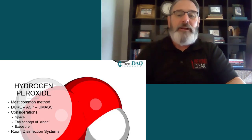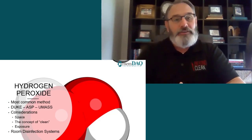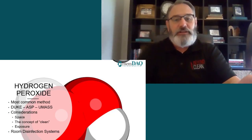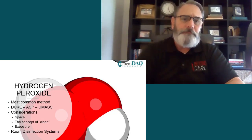Finding a separate space in a hospital to perform this type of disinfection can and will be a huge challenge for many facilities. If I don't have access to whole room disinfection, can I send our masks to another facility, another hospital, and ask them to disinfect them? If so, how would I transport them?